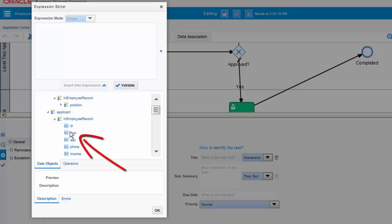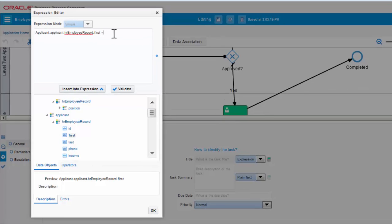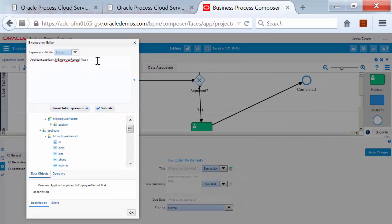So here goes. Click on first. Insert in the expression. Now we'd like it to say first space last name, right? You do that with this plus sign. Double quote, space character, close double quote, plus sign. And then add the last name right there. You can do the same thing and click Validate right here. And it's still valid. I've got no syntax errors.